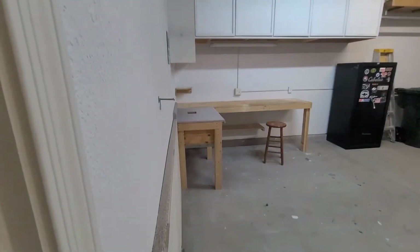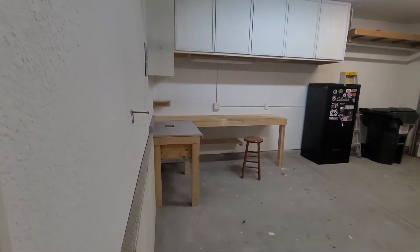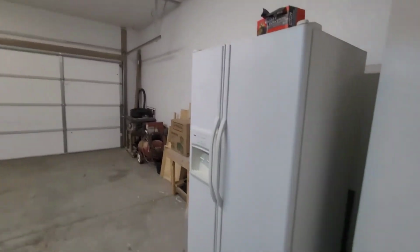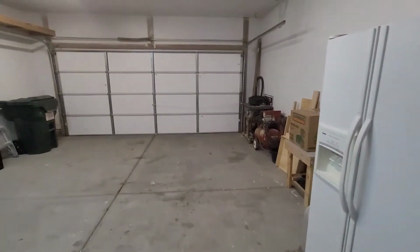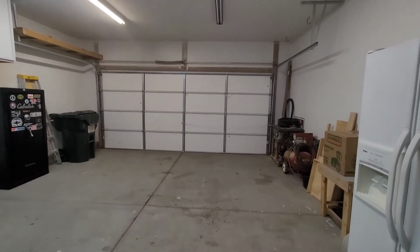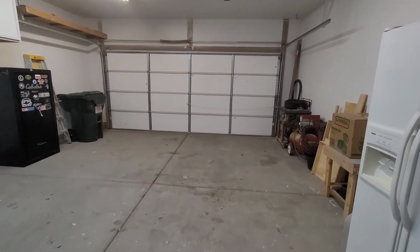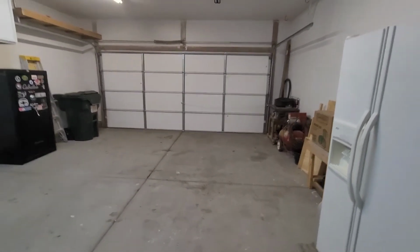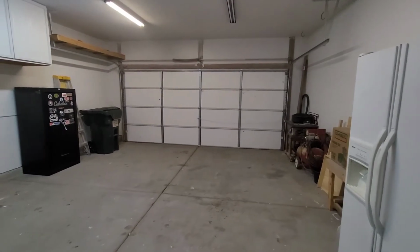Let's take you to the garage. Sorry, it's... There we go. Cabinets, built-in bench. I guess it would be a two-car garage, but it's kind of small for a two-car garage. Maybe like one and a half if that was an actual thing.